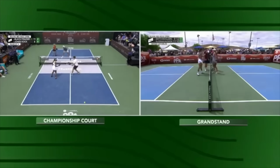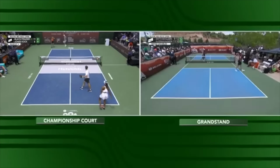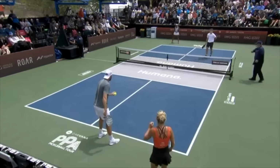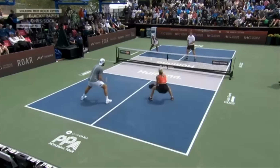They will. Crowd reacting on both center and grandstand. On go Callie Jo Smith and Jay DeVilliers to meet Ben Johns and Etta Wright in the quarters. What a match. Saving a match. That's a big point. Not 2-1. Huge win. Especially for Callie finding her form there with Jay. That's great.